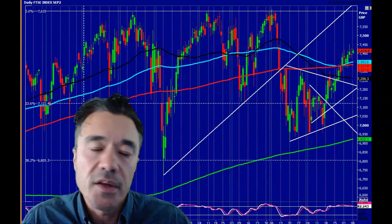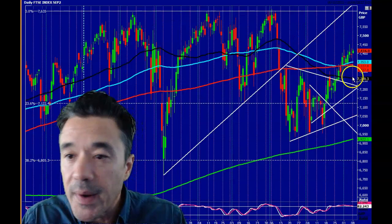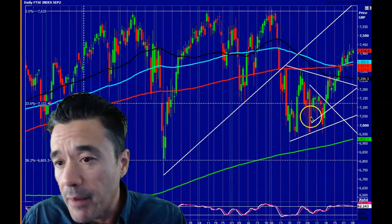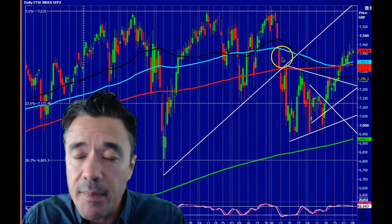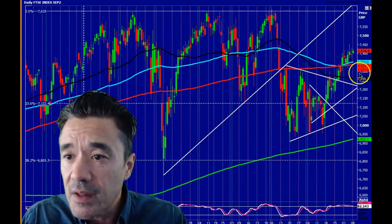I'm going to show you the FTSE. I do cover the FTSE every day. I don't know whether any of you guys trade it, but actually the levels have been working really well. Now, when I look at this daily chart, I wonder how the hell I managed to get any decent levels out of this, because it is a mess. But it does look quite positive.